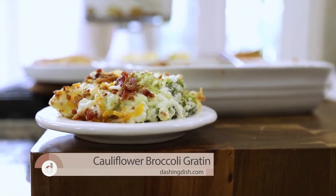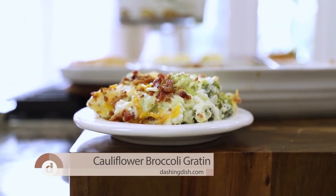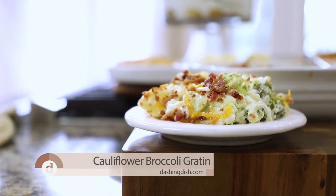Oftentimes when we think of elegant food, we think of food that takes a labor of love to prepare. That's why I think we only see cheesy potatoes au gratin at holidays. Not only are they a labor of love, but they're extra rich, cheesy, and creamy.